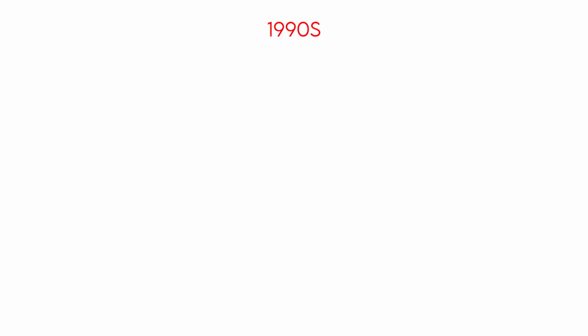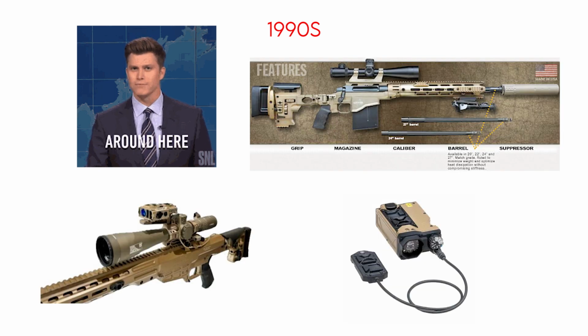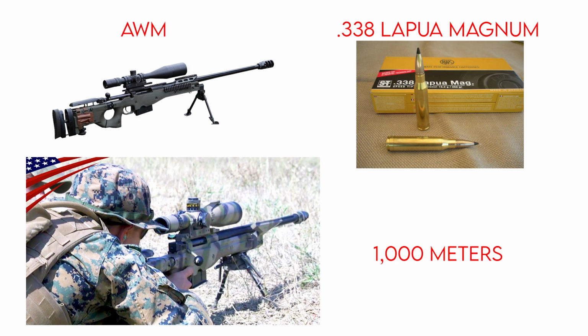The 1990s brought dramatic change. The combination of modern materials, laser rangefinders, and ballistic calculators allowed snipers to push past traditional distance limitations. The Accuracy International Arctic Warfare series became legendary. The AWM chambered in .338 Lapua Magnum extended effective sniper range to well beyond 1,000 meters. This cartridge would become the benchmark for long-range military precision.